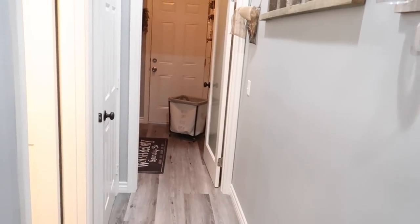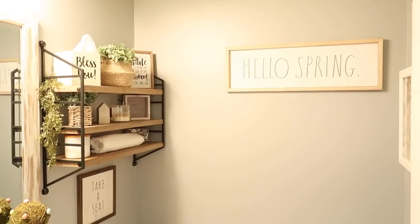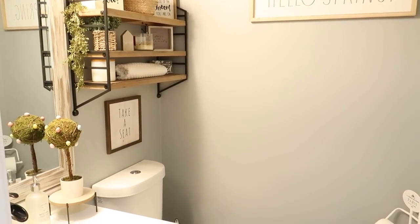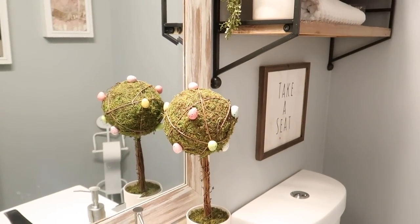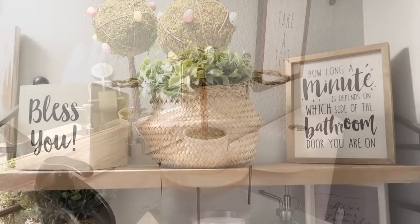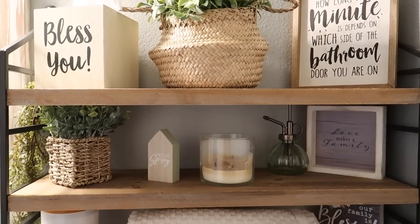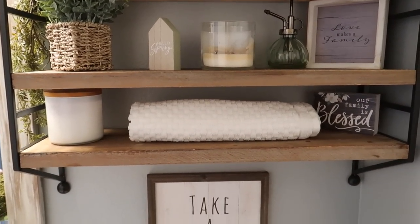Then going into the hallway, we're gonna come up to the half bath. And I don't really do much in here because it is such a small space. Right there on the wall, I just have that Hello Spring Raydun sign. And I got this little topiary plant from the Target Dollar Spot this year, as well as the pedestal. And then right here on the shelves, I just added that basket and put some greenery inside. That basket came from the Target Dollar Spot this year. Just kept it nice and simple.